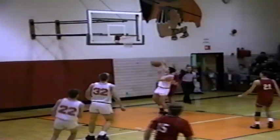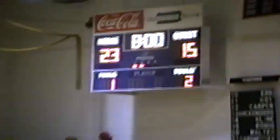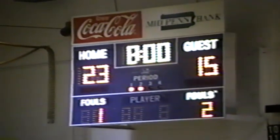Here comes a shot by Herb again, practically at the buzzer. We're down to 5 seconds now. They do have an opportunity here. Here's Hoy from outside, or rather Romig from outside. Shot wouldn't go, but the Trojans, with a fine first quarter, have put on 23 points. It's 23-15 at the end of 1.